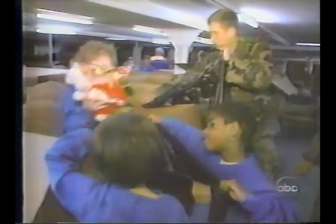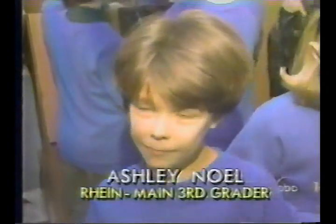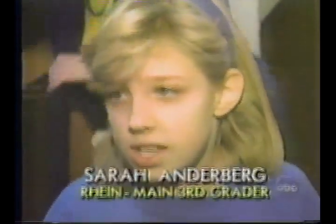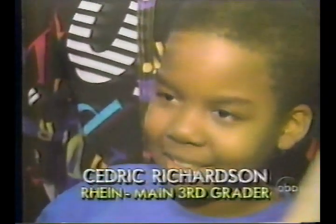In fact, everyone at Rhein-Main was encouraged to donate clothing or toys that could be airlifted to Bosnia. Some kids chose to give their favorite teddy bears. I think the young children of Bosnia would like the bear as much as I like the bear. They didn't have any toys or anything, so I wanted to give them something to play with. I didn't send in the toy, I sent in some socks.